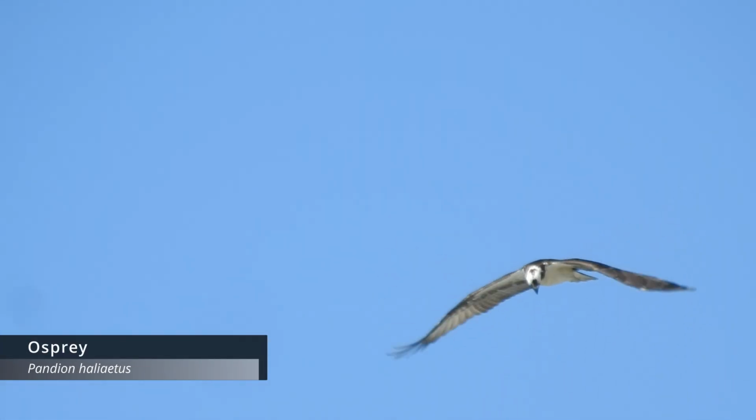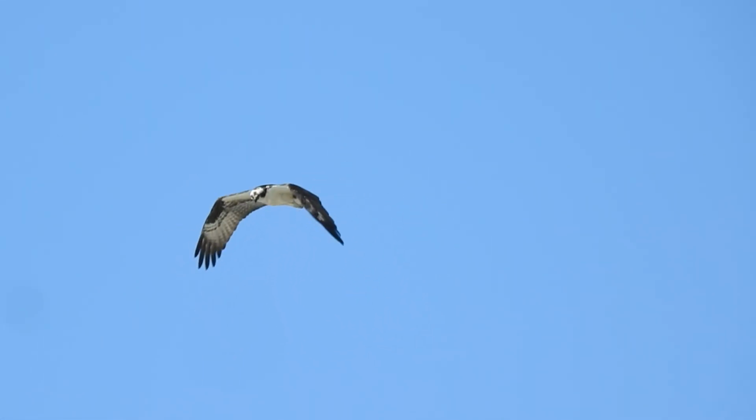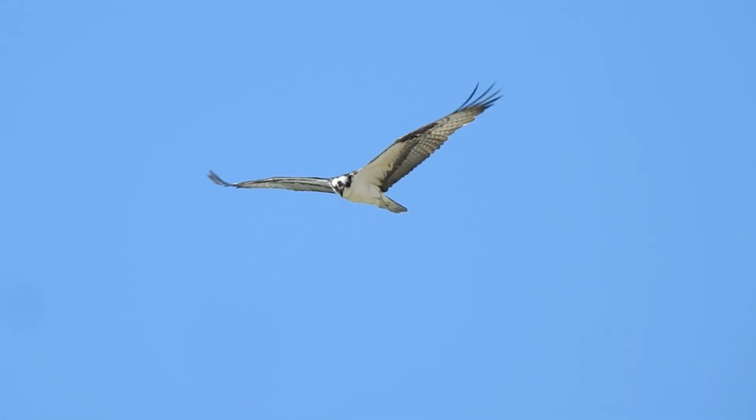Just saw our first of the year osprey, pretty awesome. I know I'm gonna see a bajillion of those soon in Utah, but it's always fun to get the first one of the year. So picked up our first of the year osprey. We're gonna head over to this area where I think there might be some oyster catchers, some black oystercatchers, which would be a lifer for me, and see what we can find.